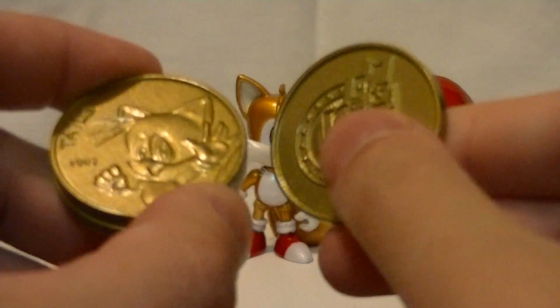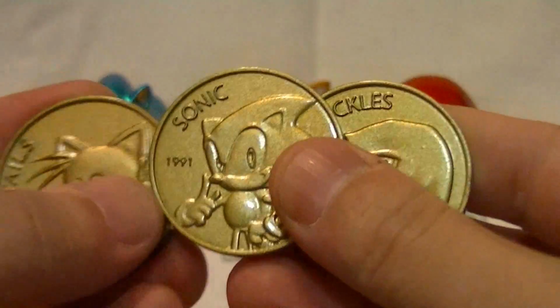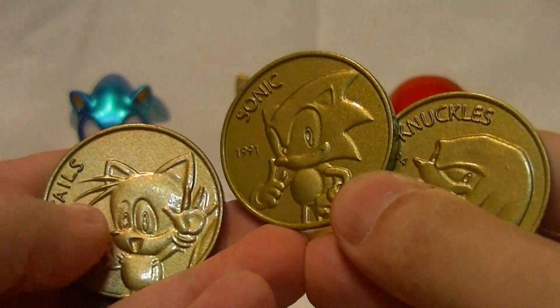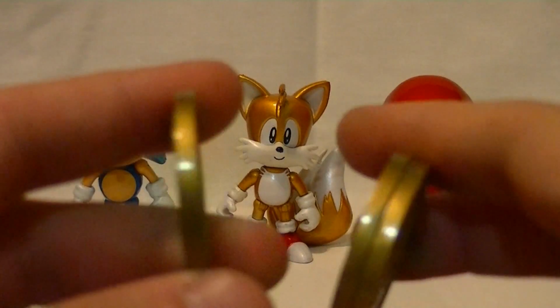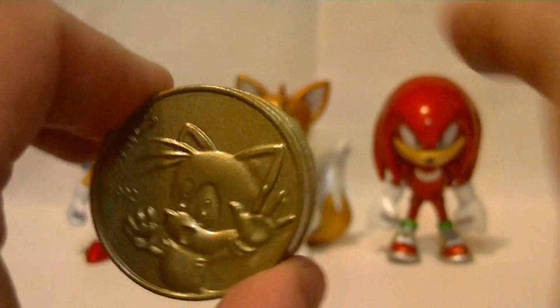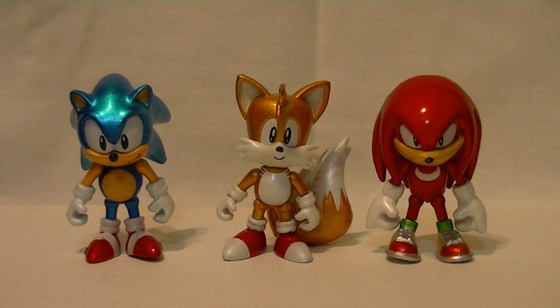And you hear that clink? These are actual die-cast metal. So, yeah, those are real metal coins. And they're about the size of a $50 coin if I were to compare it to anything, although they're much thicker than any coin you'd spend for currency. So, yeah, really nice commemorative metal coins.